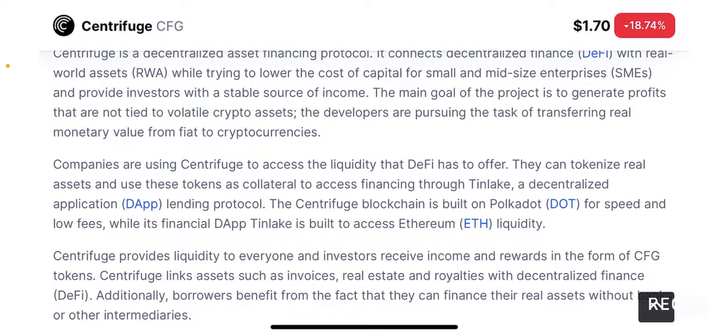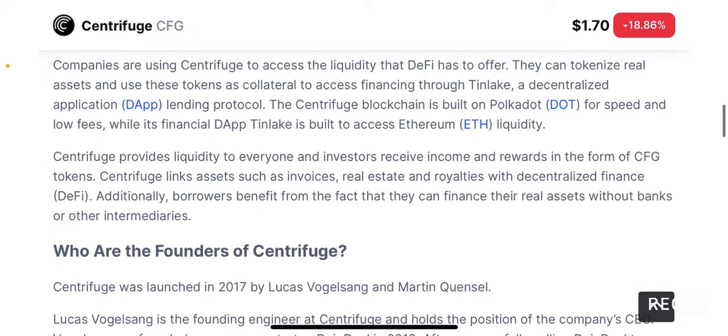So that's one of the main goals for Centrifuge. The developers are pursuing the task of transferring real monetary value from fiat to cryptocurrencies. Again, they're trying to use these techniques to bring actual real value from stable currencies like dollars, euros, yen, and yuan, and bring it to cryptocurrencies in a fully decentralized manner. So that's basically what Centrifuge is trying to do.